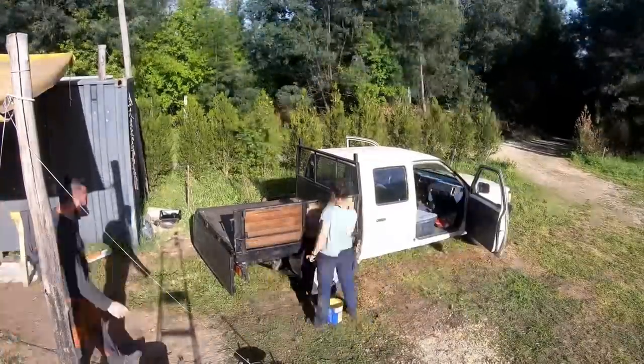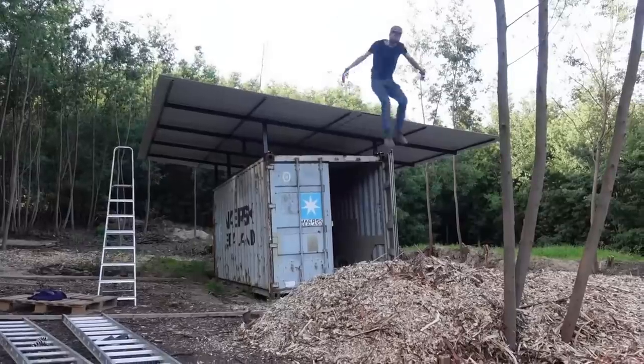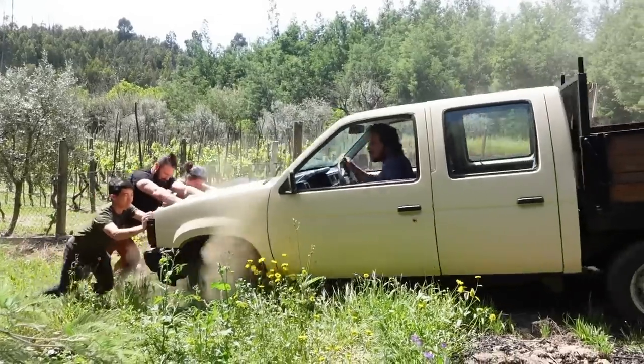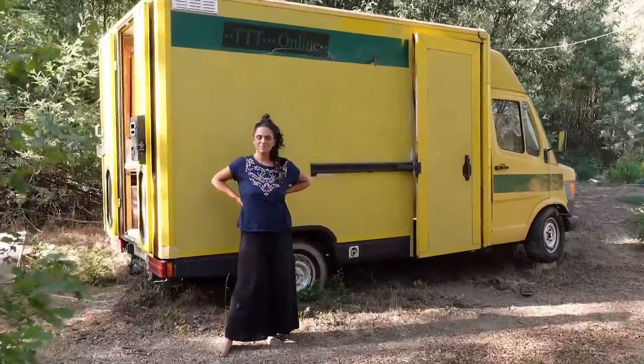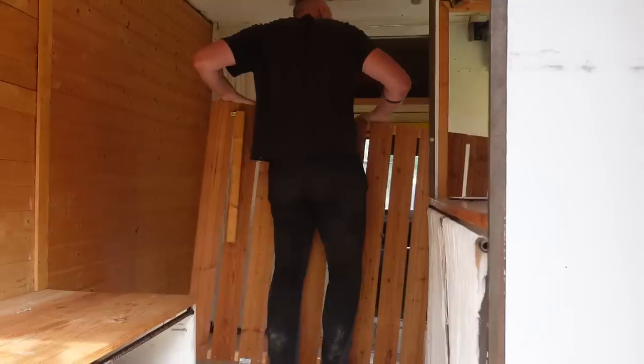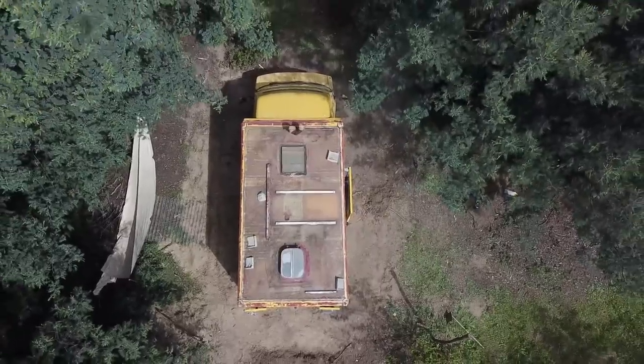In previous videos you could see us renovating an old pickup. We also got the new container and installed a big roof on it. Our workspace team is now getting into a new fascinating project. Remember the yellow van? It's been here since season 1. In this video we are going to renovate it and make it a long-term living space. Welcome to a new project Kamp update.